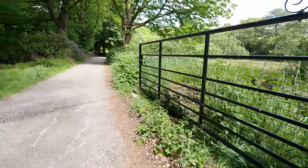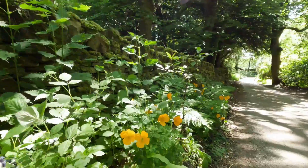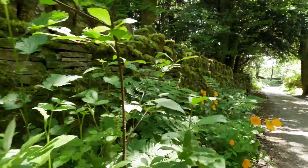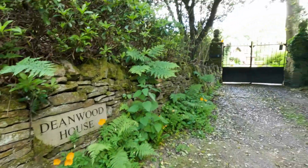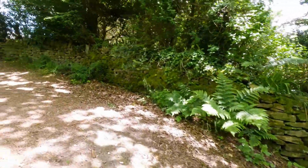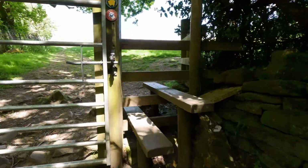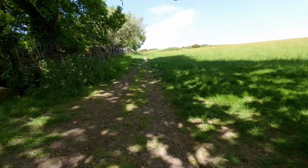There are five reservoirs: Rivington Upper, Rivington Lower, Angles Arc, the Yarrow and Bullow. Heading along the upper reservoir, then to the right along Dean Brook and up to the Yarrow Reservoir.